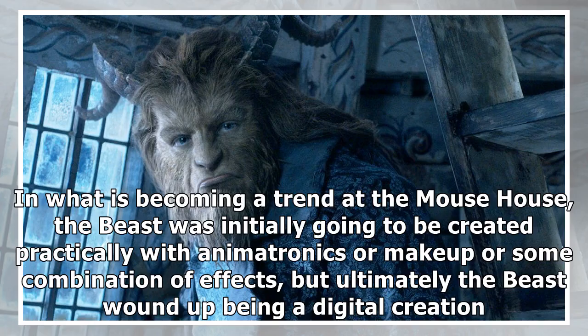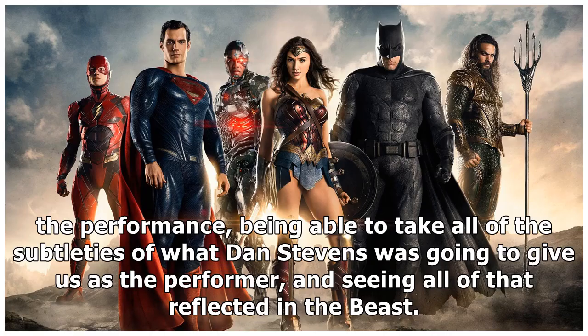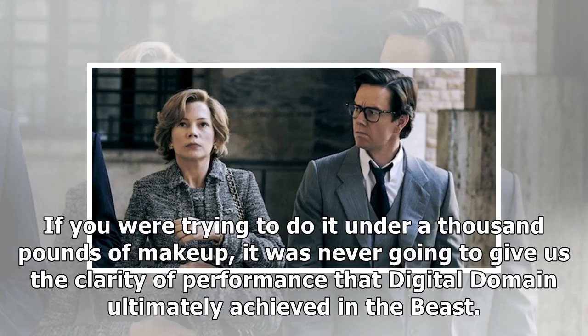In what is becoming a trend at the Mouse House, the Beast was initially going to be created practically with animatronics or makeup or some combination of effects, but ultimately the Beast wound up being a digital creation. The VFX supervisor for the film, Kyle McCulloch, explained why the switch was made, saying, "When push came to shove, the flexibility of the visual effects approach won out, and the fidelity of the performance, being able to take all of the subtleties of what Dan Stevens was going to give us as the performer, and seeing all of that reflected in the Beast. If you were trying to do it under 1,000 pounds of makeup, it was never going to give us the clarity of performance that Digital Domain ultimately achieved in the Beast."